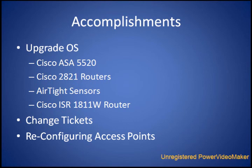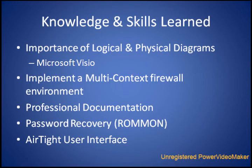I also learned the importance of change management, as well as the process behind it. Creating change tickets can be a very tedious task, but are very important, especially with a company this size. Change tickets consist of having an implementation plan, testing procedures, as well as a backup plan. It also includes if any effect on the network will incur.